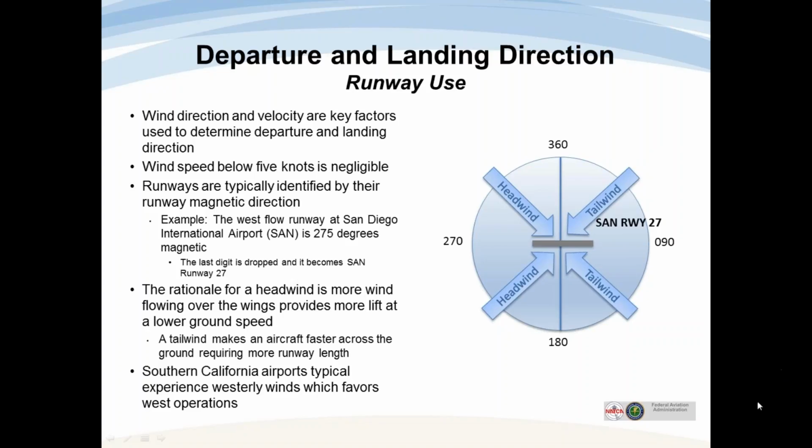The rationale for operating into a headwind is simple. The more wind flowing over the wing provides more lift at lower ground speeds. A tailwind makes aircraft faster across the ground, requiring more runway length.